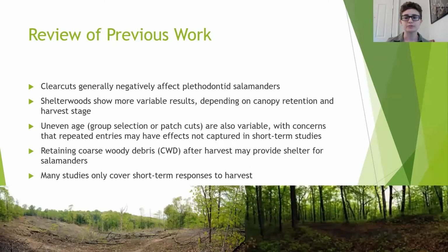So there has been some previous research on this topic. Mostly it's been found that clear cuts have negative effects on terrestrial salamanders. Other forms of management like shelterwoods have more variable results. Shelterwoods are staged harvests, and it depends on how much canopy is retained at each stage and which harvest stage is being studied. Uneven age management like group selection and patch cuts have also shown more variable results. Some have negative effects, some have no effects.